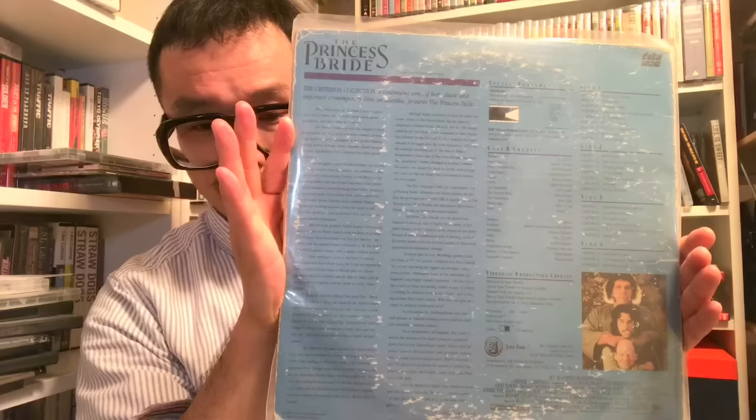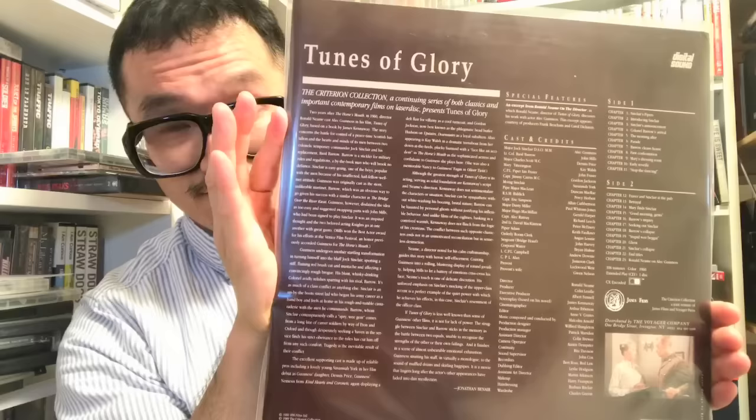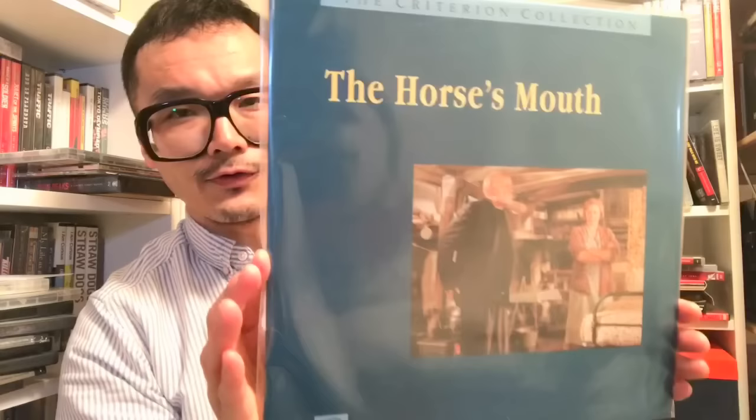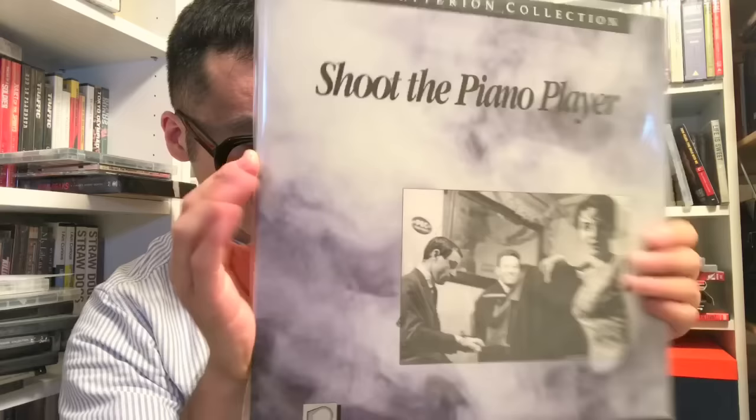Here is the CLV release. Number 41, Tunes of Glory. Number 42, The Horse's Mouth. Number 43, Shoot the Piano Player. Also, number 43, Monterey Pop.